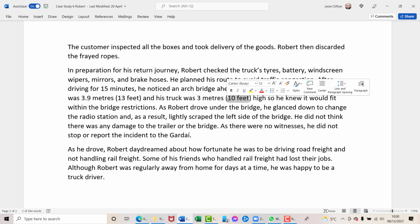Yeah. If you do report it, up to 5,000. And how much if you don't report it and someone else reports it? 50,000 and 6 months in prison. 50,000 would be very, very upsetting to me. But 6 months in prison, looking as beautiful as I do, passed around like a pack of cigarettes. No, thank you. 3 meters, 10 feet high, so he knew it would fit within the bridge restrictions.